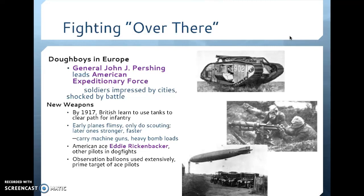These machine guns were capable of firing 600 rounds a minute, and they could inflict heavy casualties on your enemy. Actually, they're responsible for about 90% of Allied casualties in the Battle of the Somme in 1916. Really, the two most innovative weapons during World War I are the tank and the airplane. Together, this brings in the era of mechanized warfare, or warfare that uses gasoline or diesel fuel. And they're both used very effectively.